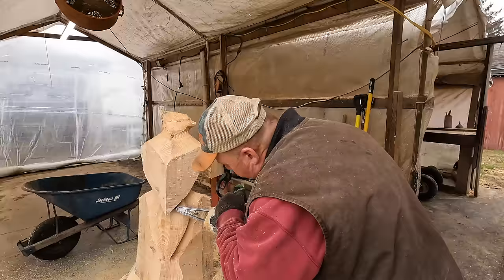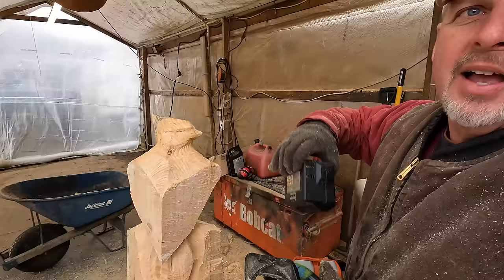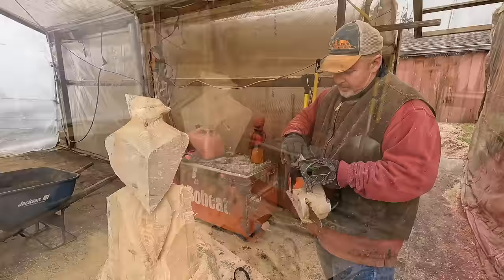Battery's dead. What are the odds? Anyhow, can I get a battery? Yeah. Battery number two. It does burn through the batteries pretty quick.